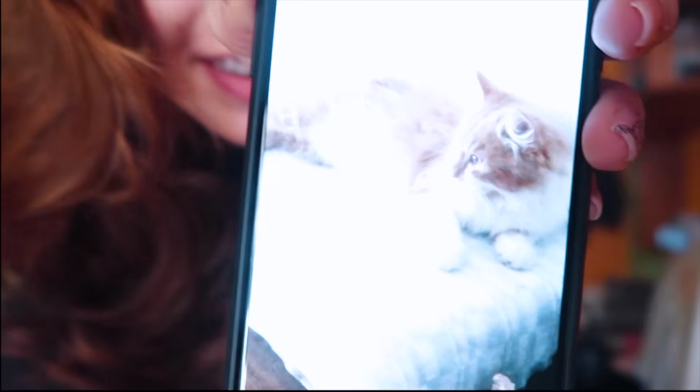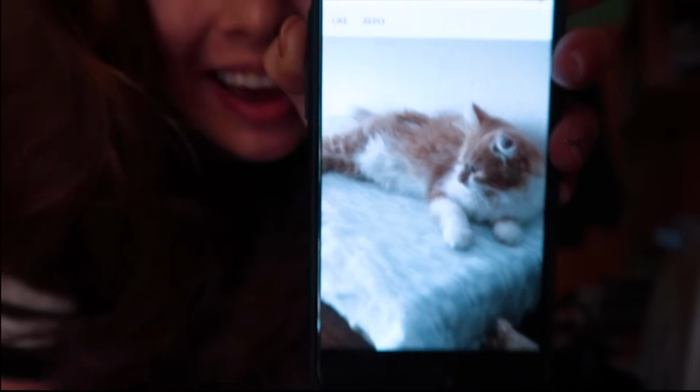So this is how my hair looks after 2 days being in a bun. My mom sent me a photo of Leo. Look how cute he is. Now let's put this hair in order.